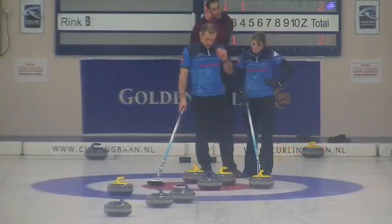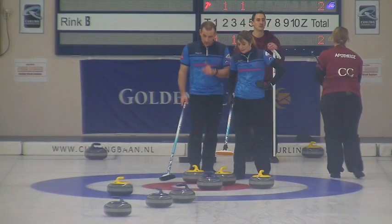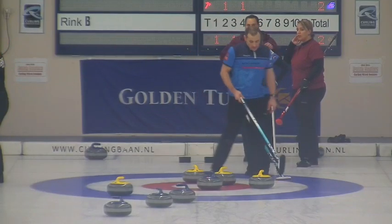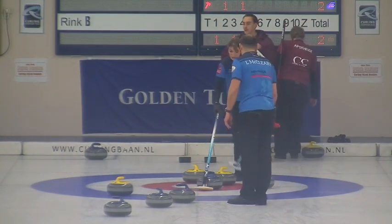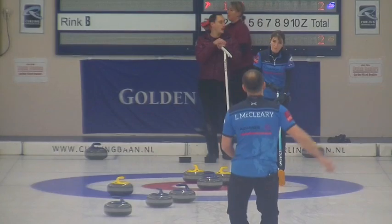So how can Scotland take advantage here, Sherry? Well, they can tap their blue one back. If they get on the inside of it, that would be ideal. Try and get to the face of it. Come around to the front of the stone, curl around that tight blue guard there, and tap it a little bit towards the back yellow ones. You kind of want to tap it so that it creates a little bit of a pocket between the two yellows. That makes the blue one very hard to remove.